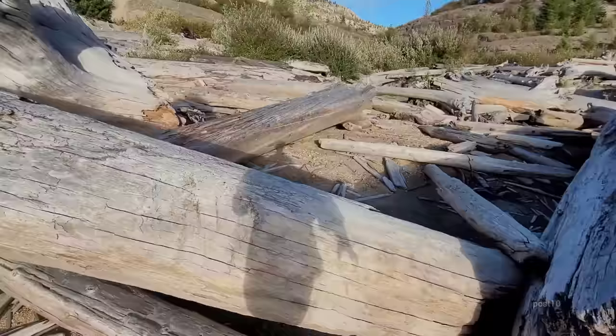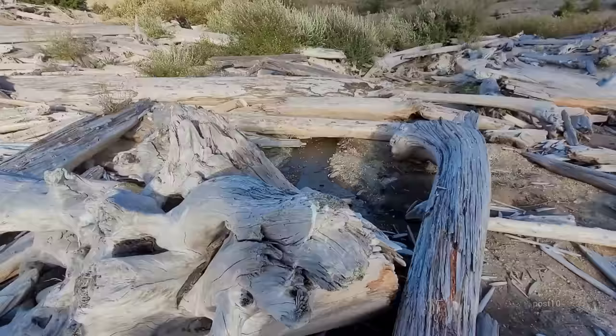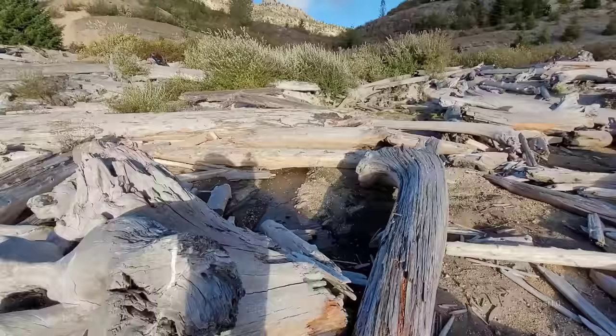All right, this looks like the perfect way to get back over here. All right, everyone, standing up here on top of this log. Here's the stream entering the lake, going underneath all this debris. We'll get to see that up close in a moment when we cross it.